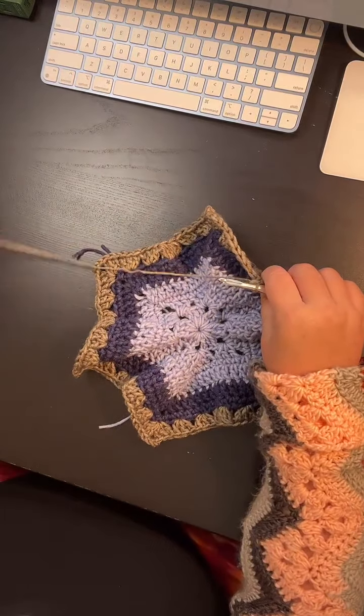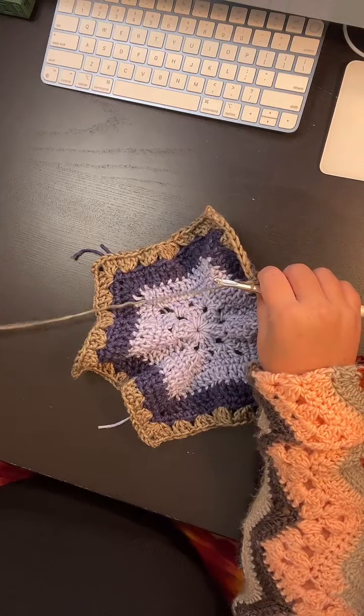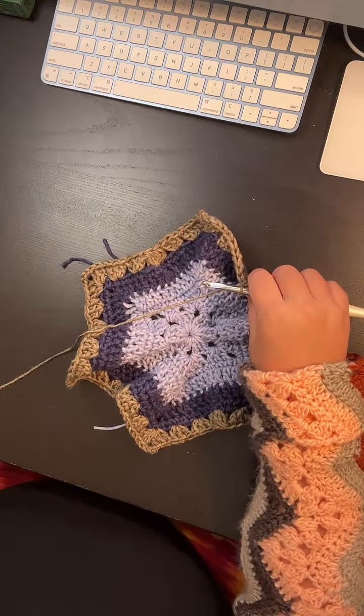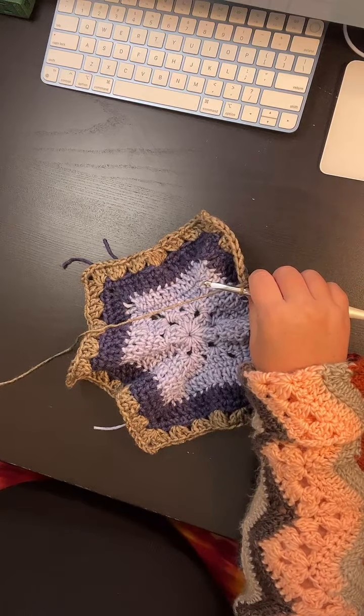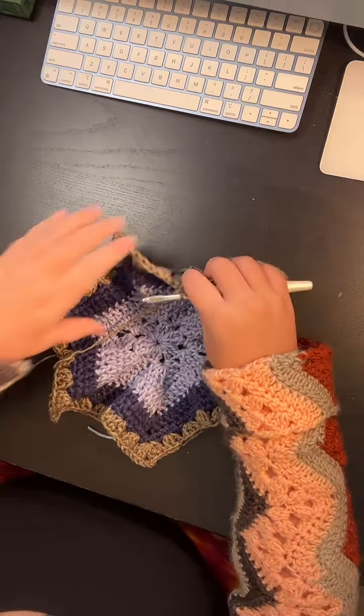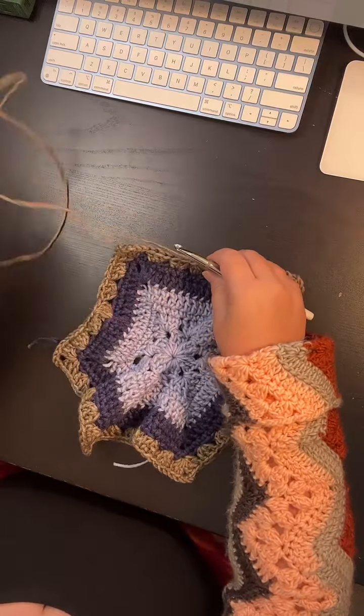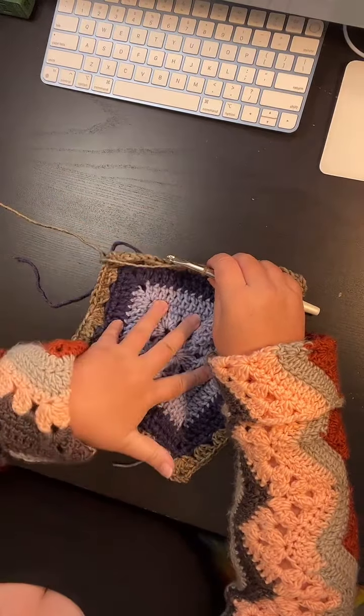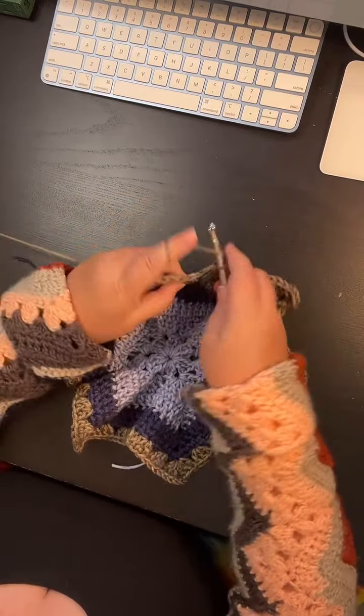So Scotty is asking a really great question on TikTok. I'm making my first one, and I'm making it for someone who wears a 4XL. How many rounds would I go? What I would suggest you do is you can use my pattern, this one, the 6-day hexagon cardigan.